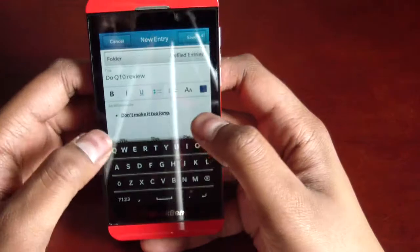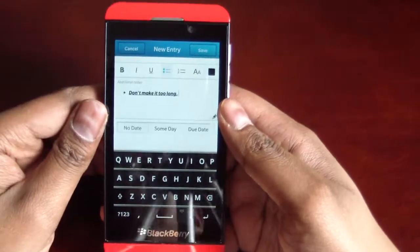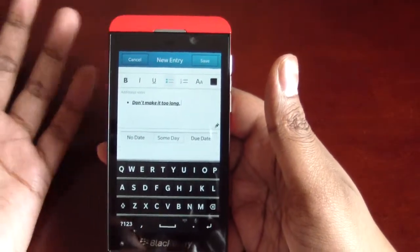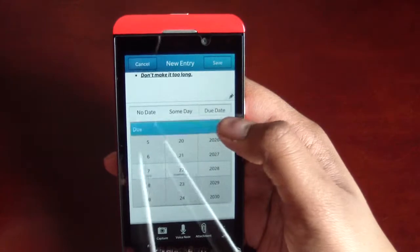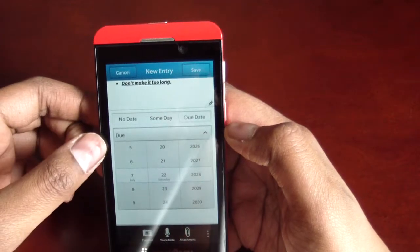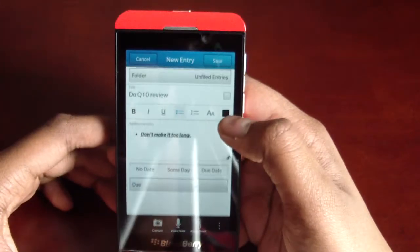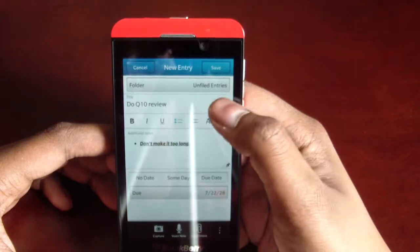So we will enter, and let's see, we can have a due date of no date, so there's really no due date. Someday, which is a day, but there's no specific day, but it knows you have to get it done at some point. And due date, we can actually come up with a hard physical due date. Obviously I am not going to get my review up on July the 22nd of 2028. I plan to have it up much sooner than that. And that check box basically means if you've done it or not. So we'll leave it as uncompleted.